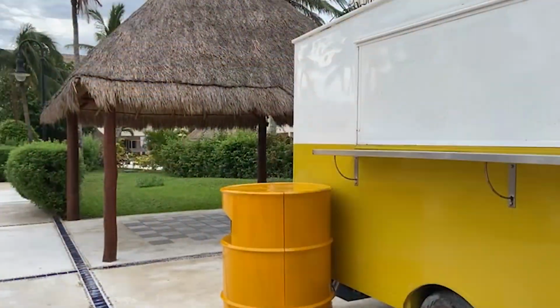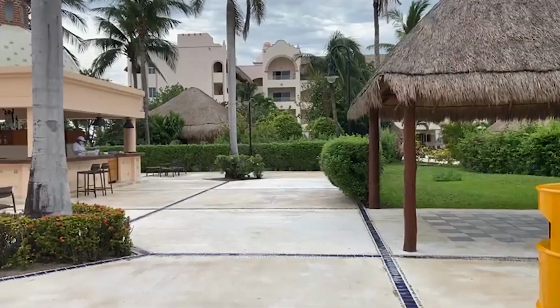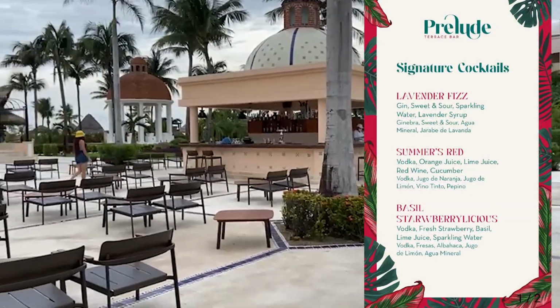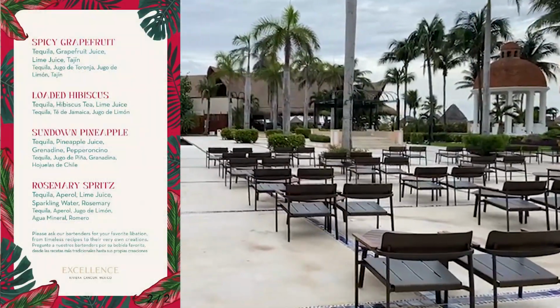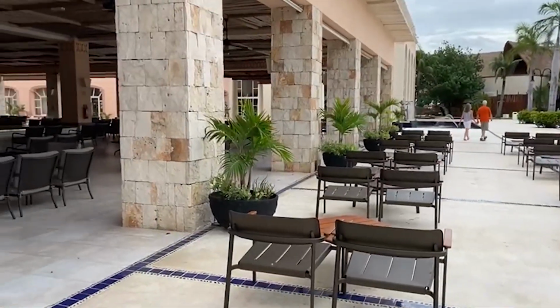The Prelude Bar is the outdoor courtyard hotspot that buzzes with energy every evening. Whether it's before dinner or after, you'll find people mingling here, making new friends and toasting the vacation life. Now, I'll be honest, the drinks here aren't quite as good as the ones at the Martini Bar. Why? Well, I'm pretty sure it's because it's busy.